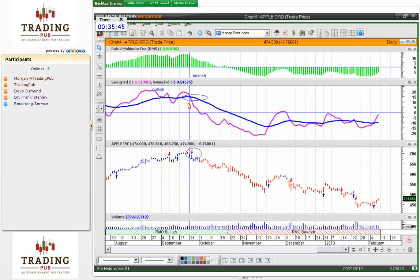So when this red arrow generated a sell or bearish signal, we needed to confirm it with the other two. And sure enough, we look up and we see we are not bearish in the oscillator. We are still above the zero line. Now it's headed that direction, but we're not there. The pink line also headed sharply in that direction, but did it cross the zero? It did not. And so what we do in this case is we wait.